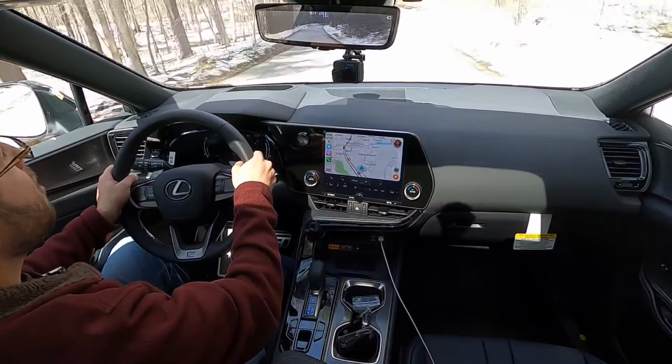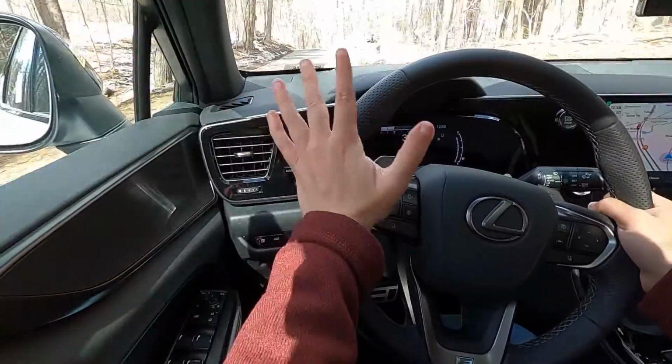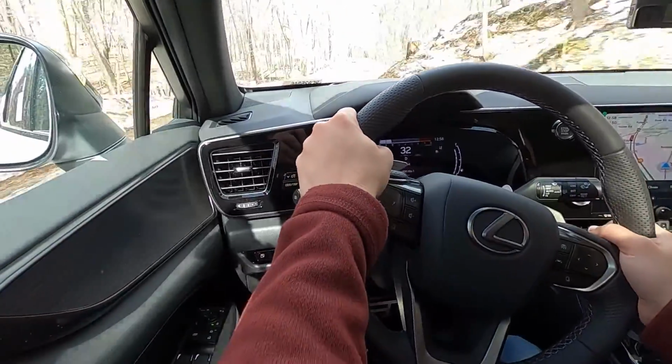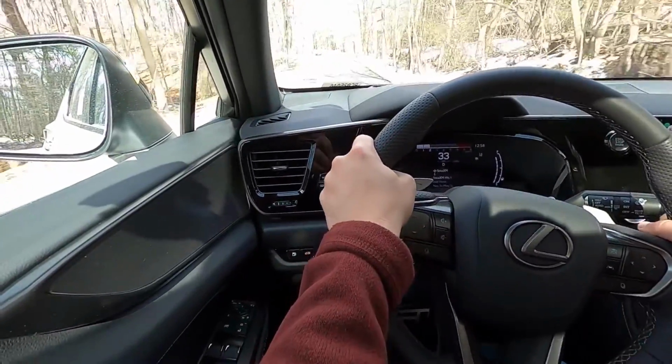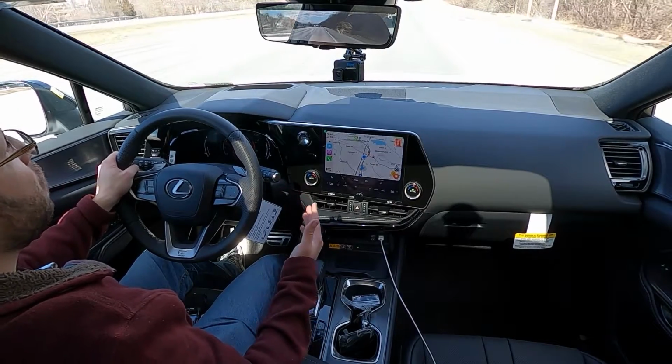One thing to keep in mind as well is that with the larger tire size, ride quality wasn't harsh, and we didn't notice a lot of road noise entering the cabin. So while the F-Sport is geared towards enthusiastic drivers, you may find yourself perfectly happy with this trim.